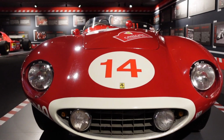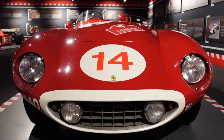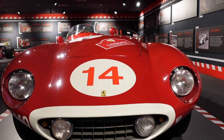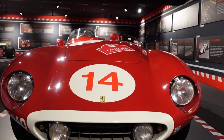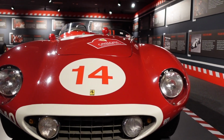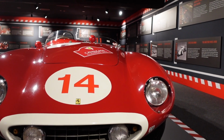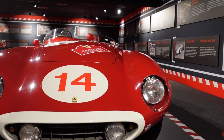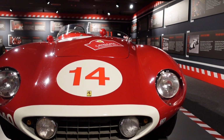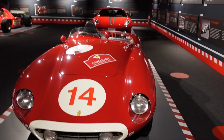Maybe in the future they will be needing to go that way again, with all the engines getting smaller and smaller for the emissions. But yeah, they put 260 horsepower out of this car in 1954, which is quite nice. And then, yeah, top speed of 265 kilometers an hour, which is very fast, I think. And it won the Italian Championship and the World Sports Car Championship races, it says, in 1954.